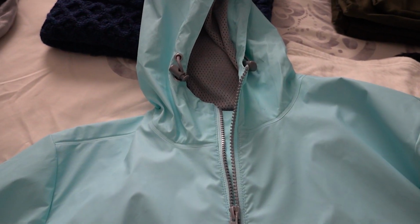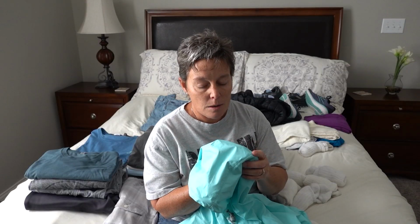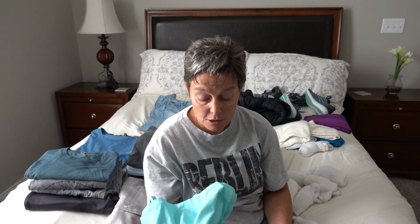Another option is a rain jacket. And this is for days that obviously it's going to be rainy. Here again, it's something that you can just wad up and put in your backpack if you don't need it right away. It's there in case you do. They just come in handy because you never know when the rain's going to hit when you're over there. So a good rain jacket we would highly recommend.